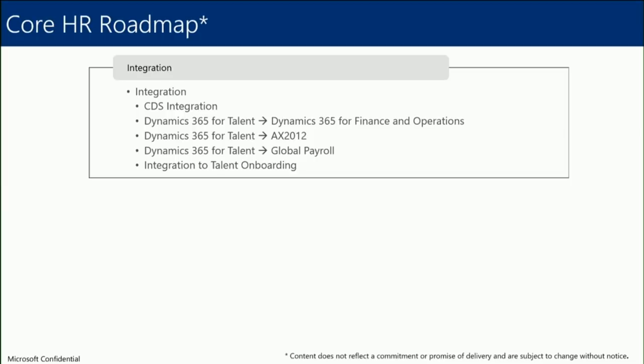Dynamics 365 for Talent will not have a payroll module with it. It needs all the finance pieces, and that's not key to what we're doing here. We're working with global payroll providers to have integrations with these large providers that most everybody's familiar with. But again, back to the integration with finance and operations, the payroll module that we have today will stay in finance and operations, but maintaining your employees and all of the information you need is over in Talent already, so payroll is still functional and moving forward.